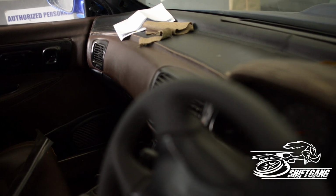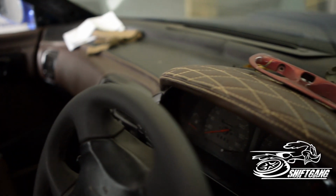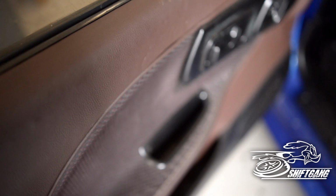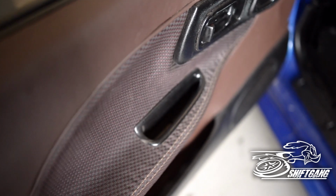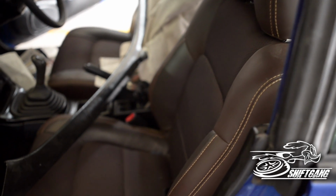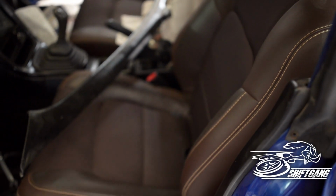Yes. And the steering, we have the dashboards. I'll show you, there's a Subaru GC we're doing. It was done in leather. We also do handbrake covers. You see where the handbrakes have a cover. And also the gears.